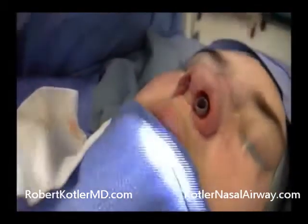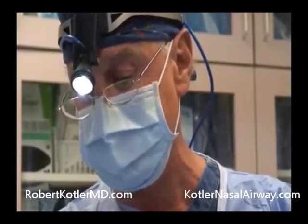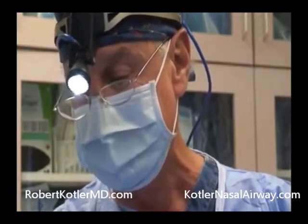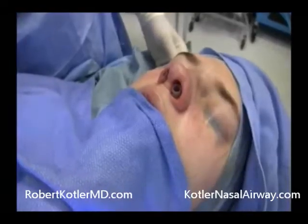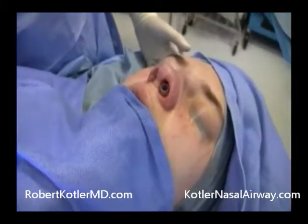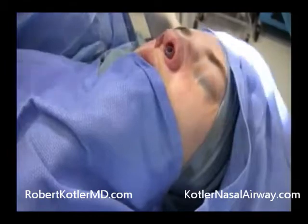Great. Good. So, and you can see from the diameter of the tubes, which is larger than any other available hybrid, whether it be a pack, an airway, or splint, an airway, there's going to be a tremendous airflow in and out. Okay?